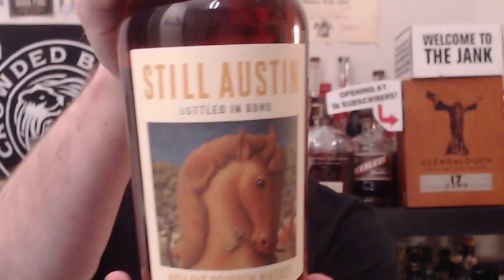Today's episode, Still Austin Bottled in Bond High Rye Bourbon Whiskey, which I picked up at Still Austin Distillery when I was there in October. It has to be October because this was released in fall of last year.